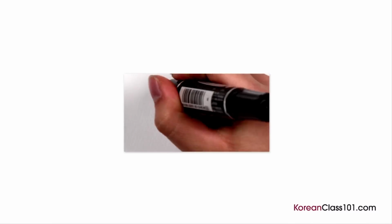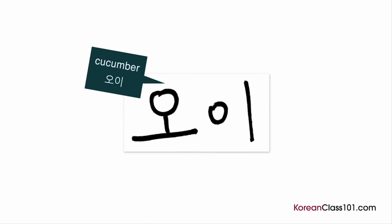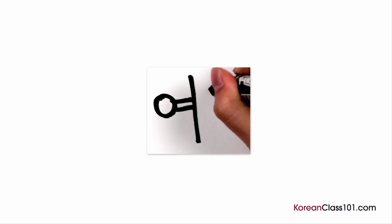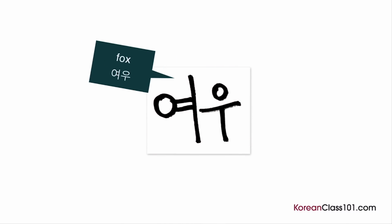How about some vocabulary words? Can you read this word? This is ui, which means cucumber. How about this word? This is yao, which means fox.